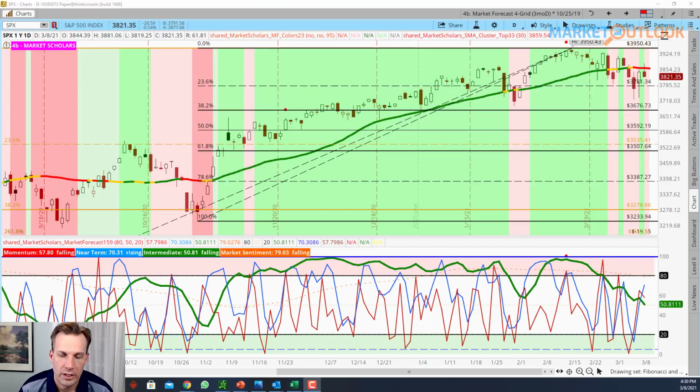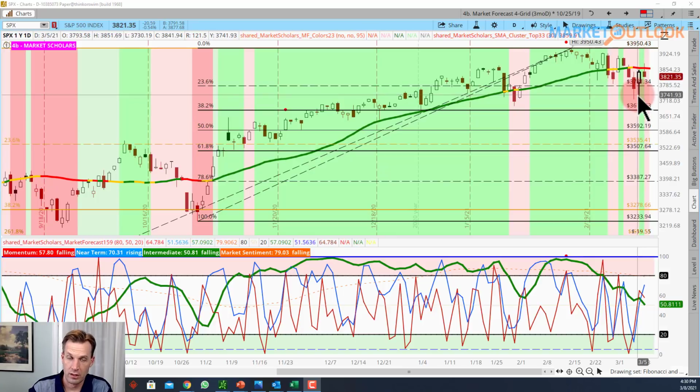All right, let's start off taking a look at the market forecast on the S&P 500 first, as we always do. And you can see a little bit of a down day today. Even though we did get a higher high, we did come back down, obviously not even coming close to the lows that we saw last week on the S&P. We'll take a look at the NASDAQ here in a minute.